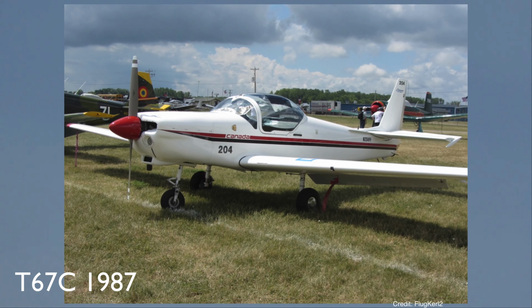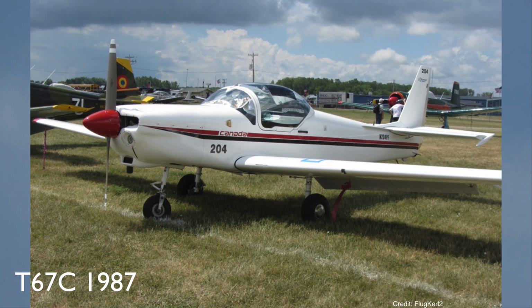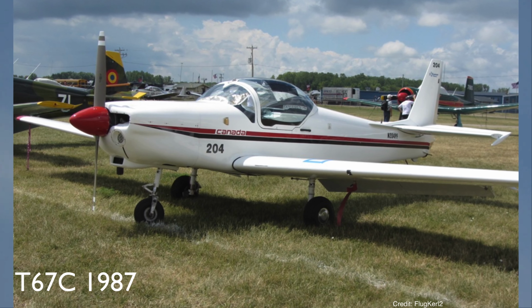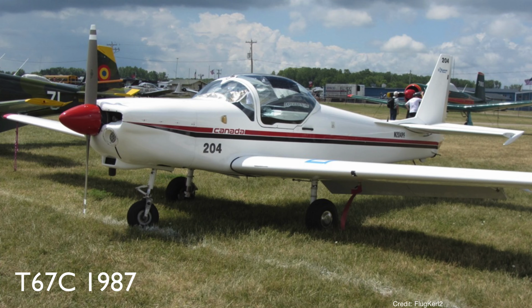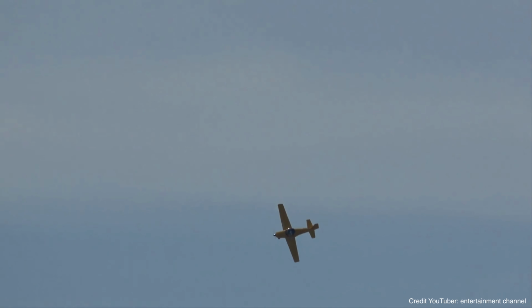Back to the civilian Firefly next, the T67C Firefly, certified on the 15th of December 1987, and this was the last of the civilian variants. Based on the T67B with an increased 160 horsepower engine, but without the fuel-injected and inverted flight systems found on the M series, so I'm sorry civilians, less negative G for you, but at least you get to hold on to your lunch.